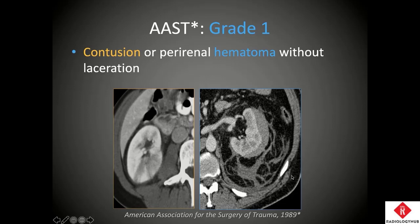In the example in the blue box, you can see that there is a perirenal hematoma, but the renal parenchyma underlying that hematoma is preserved. So this would again be consistent with a grade 1 renal trauma.